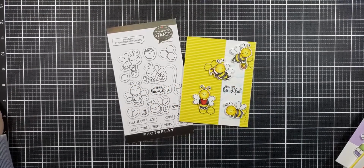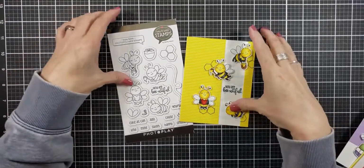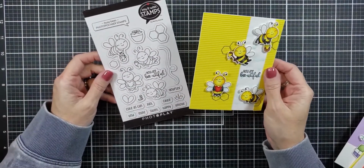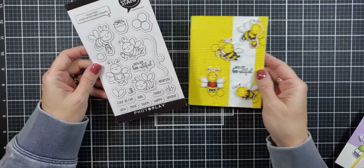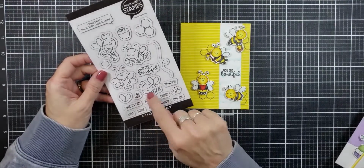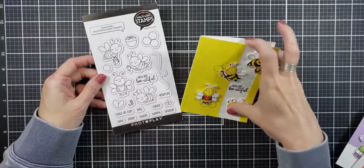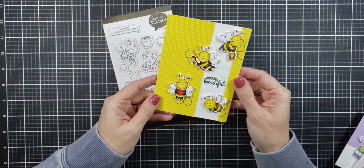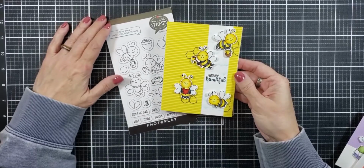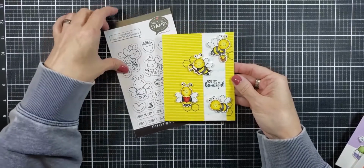In this release, we have some really fun icon stamps, and as always, each set comes with coordinating dies. Our new Busy Bee stamp features these darling little bees and small sentiment words that can be used together, such as be kind, cute as can be, yourself. As you'll see later in this video, there is also a honeycomb stamp and stencil that works great with these adorable bees.